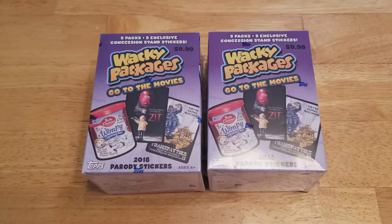I got two Wacky Packages Go to the Movies Blaster boxes for you today from Target. Really enjoying the series so far. Excited and disappointed at the same time.